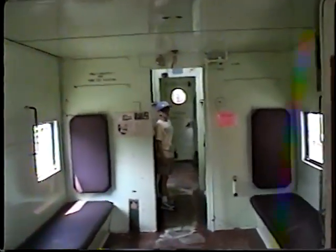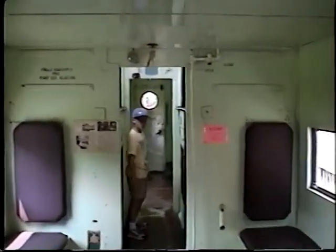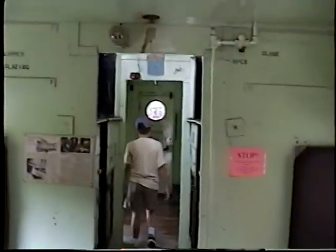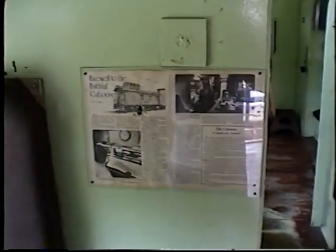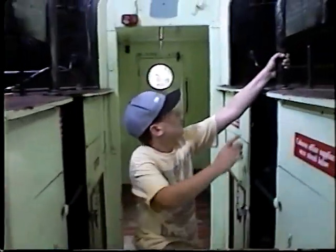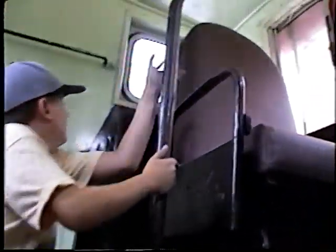This is a Seaboard Coastline steel caboose, right? This is a cupola caboose, right? Yep. And see, here would be where they climb out of the window if they needed to. Oh, they need to climb out of the window. Well, why is there stairs? I don't know.